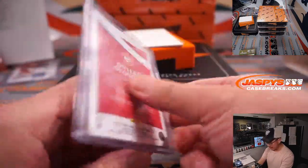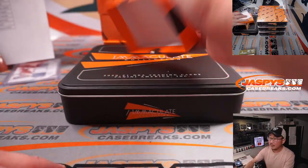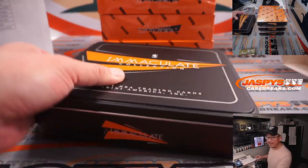A little wrinkly on the penny sleeve there, but it's secure. And here, there you go, Jess. All right, next box.